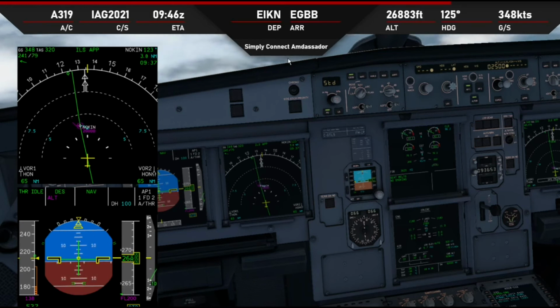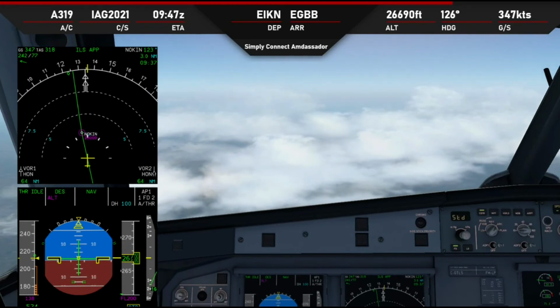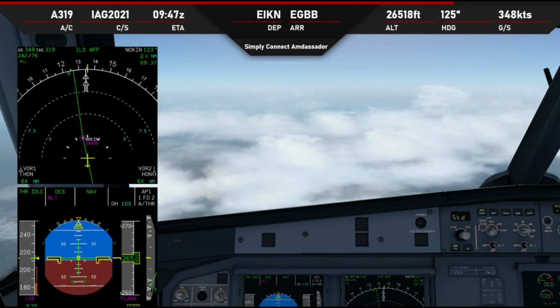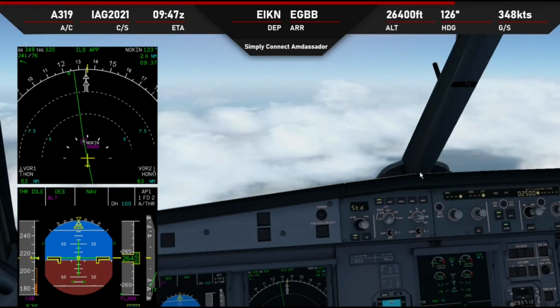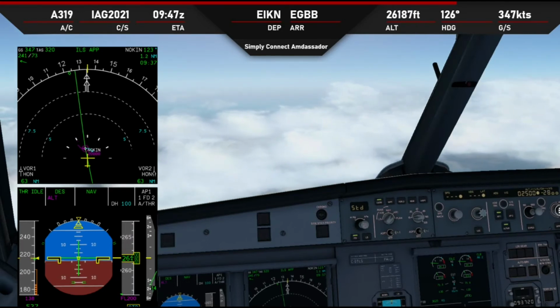That's me chattering on like an old woman, doing a Les Dawson over the garden fence. Well, we should make it down in time. I can always adjust the rate of descent as well. In fact, let's just do it. Let's change it to 3,000.